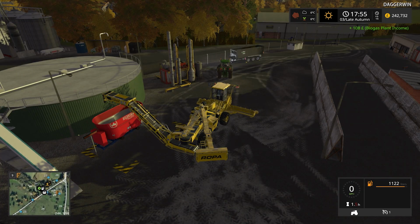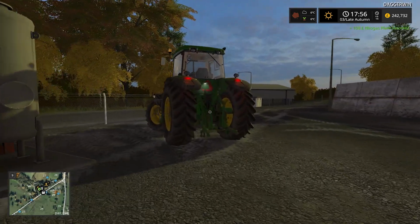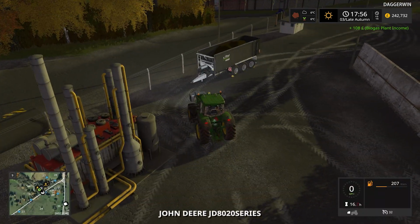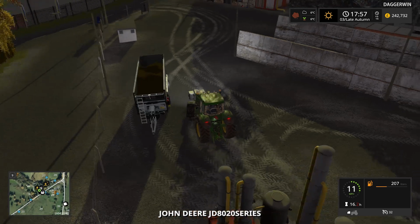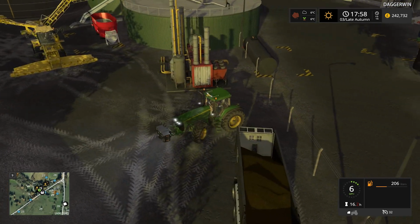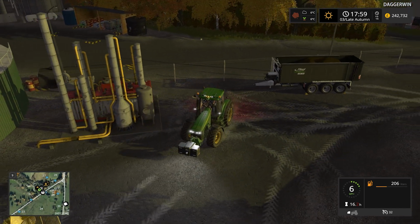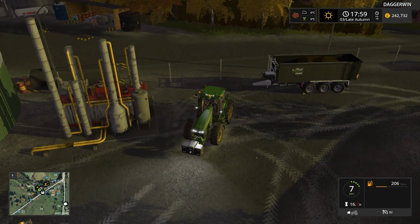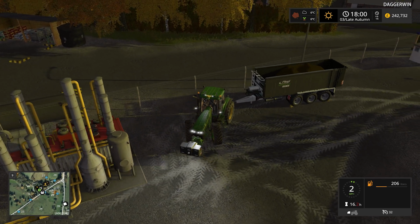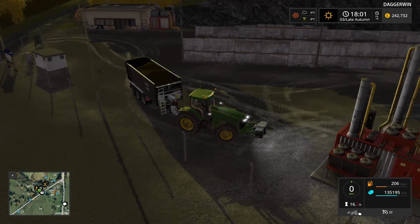Okay, so that is all of that done. On to the final load. I'm actually quite surprised about how quickly it did that. It was obviously going to be much quicker than using the bucket on the telehandler, but still, it was surprising. I think it took about half an hour in real time. Now half an hour does still sound like quite a while, but when you consider it was almost 1 million litres, yeah, it's fairly understandable.